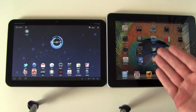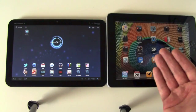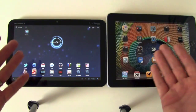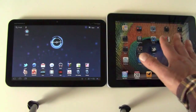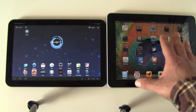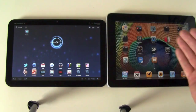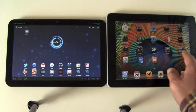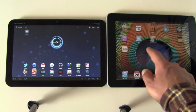which kind of leads me to the big thing about the platforms, which is basically just the approach to doing things. And it's very prototypical Apple, Google. Apple, very controlled, the whole thing through Apple. You sync the device through iTunes, you've got your Apple stores, App Store, iTunes Store for all your media, iBooks, everything. And there's not a whole lot you can do customization-wise.